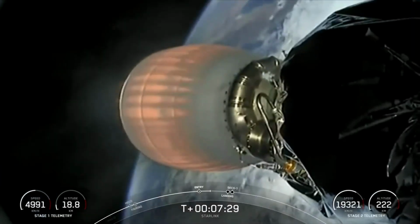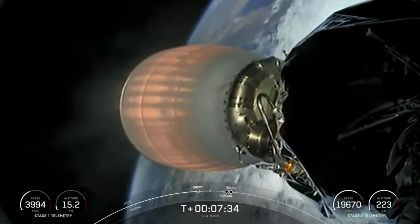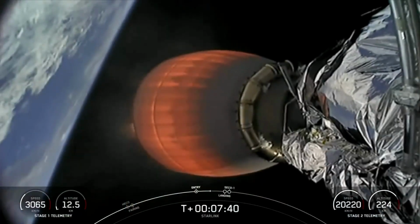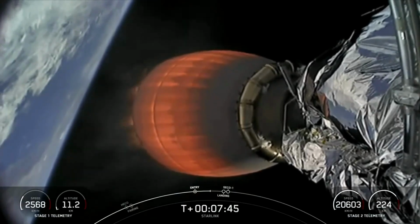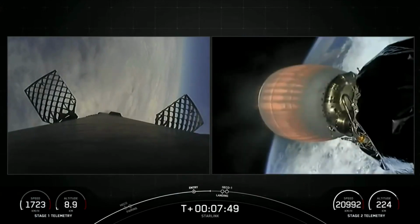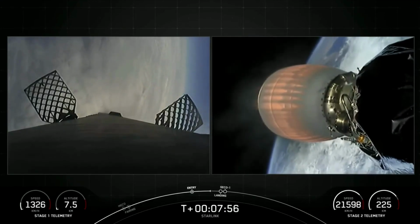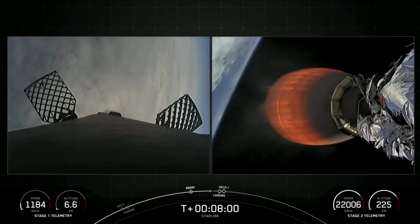Stage 1 FTS has safed. Coming up next will be our stage 1 landing burn. This will be the final burn on our first stage, and this is the point. Stage 2 FTS has safed. This will be in preparation for landing on our drone ship. Stage 1 transonic. And there's that call out that our first stage is transonic, which means it's traveling near the speed of sound.